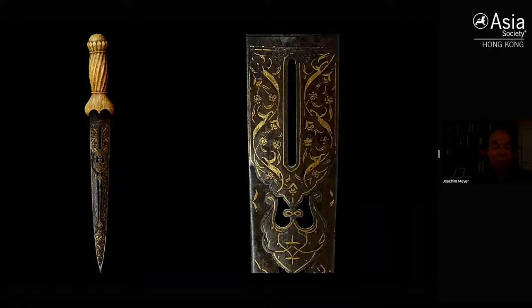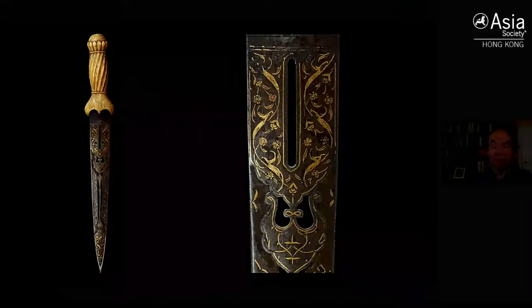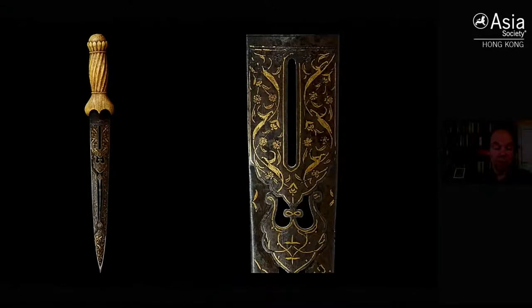Despite the Persian text, it is thus very likely that this exquisite dark blade with its gold inlay was made in Turkey, not least because the designs include the feather-like saz leaves that became a widespread form of decoration in the Ottoman Empire from the 1520s onwards.